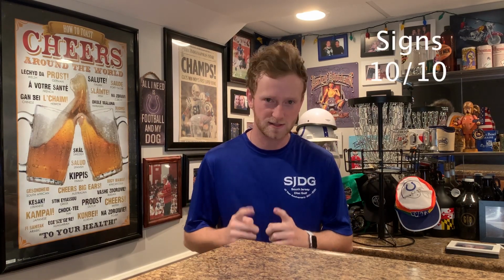I wish more courses had detailed tee pads like it. They're never in the way. They're not ginormous, which I think is good, because sometimes those big ginormous tee signs that you show in front of you with all this information get a little distracting. For the signs, 10 out of 10 at this course. I love them.